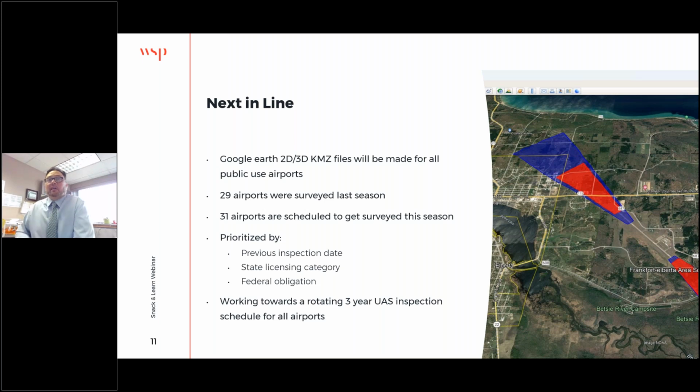We process all our data. Our goal is to process it within 2 weeks. Last year in those 29 airports, we did meet our goal, all but 2 airports. So we're getting that data back into the hands of the people that can take care of any obstructions and get those mitigated quickly.